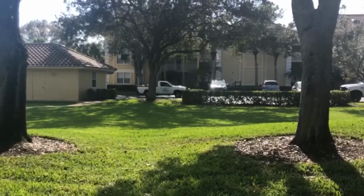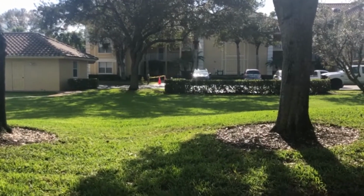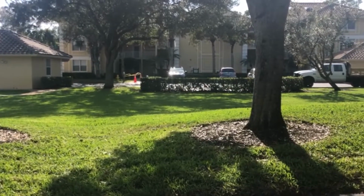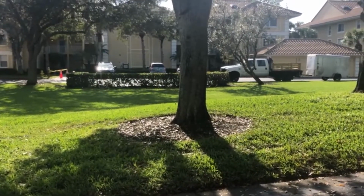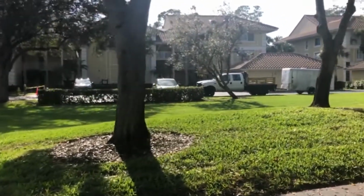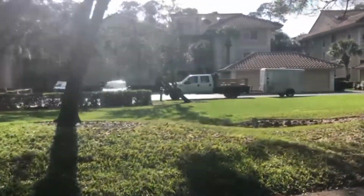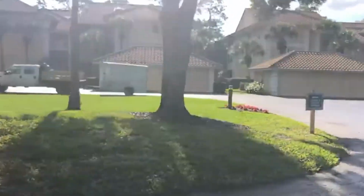Let's get on with the tour. Eagle Creek is made up of 3 distinct condo complexes, 2 separate villa complexes, and then 2 primary single-family home sections of the community. We're looking at the first of the condo complexes as you come in through the gate on your left. These are some of the older condos in the community. Everything from 1 bedrooms up to 3 bedrooms.